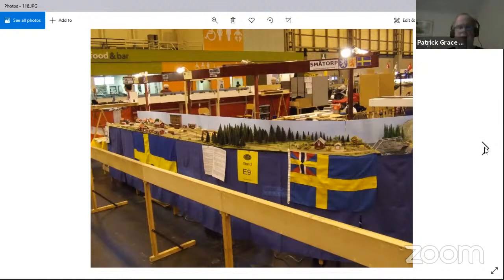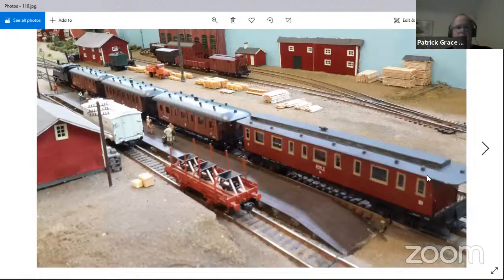But it's very much pre-war, private railway Swedish. It's probably one of the more obscure layouts in the UK. So here we have the station. It's set at 9:39, so just before war broke out, the war clouds were very much gathering. So you've got an express train that's come in from the state network.